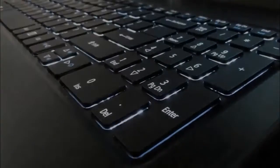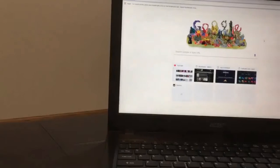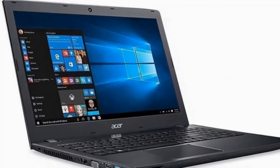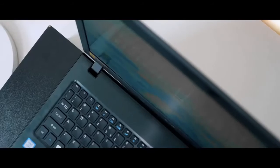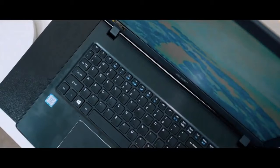It's rare that you find a 1920 by 1080 display on a sub-$400 laptop, let alone a display that covers this much of the color gamut. The Aspire E15's 15.6-inch screen outputs at a sharp 1080p resolution with tones that are vibrant, though not always accurate, and very limited viewing angles. The Aspire E15 speakers offer output that's quite accurate and loud enough to fill a medium-sized room.